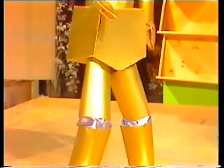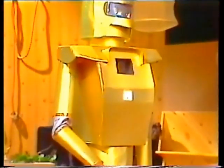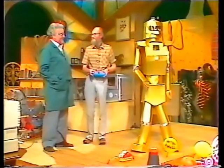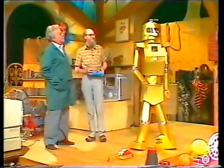Ceiling tiles, expanded polystyrene. Ceiling tiles? Yes, ordinary expanded polystyrene ceiling tiles, gold paper, balsa wood, a bit of spruce. About 9 electric motors, radio control. Incredible. And does he talk? Well, why don't you ask him? Do you talk, Robot?